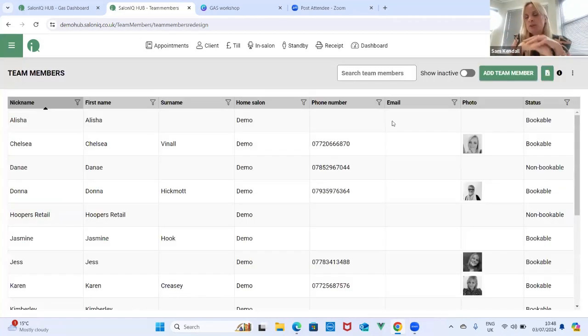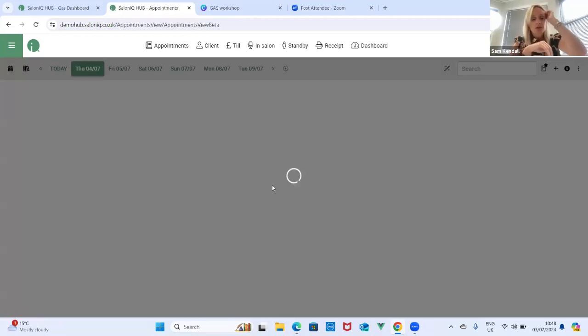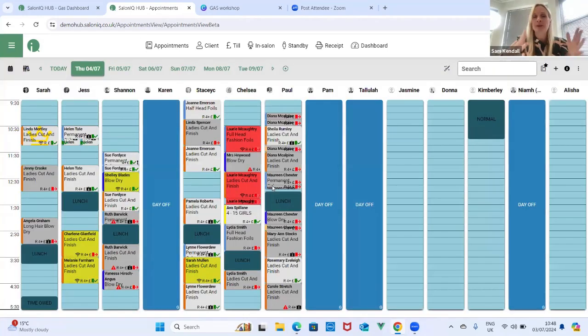Yeah, another reason why we potentially use that toggle, if you've got a team member that's not retaining new clients, and not getting those clients returning time and time again, do I want to keep feeding that particular team member new clients?